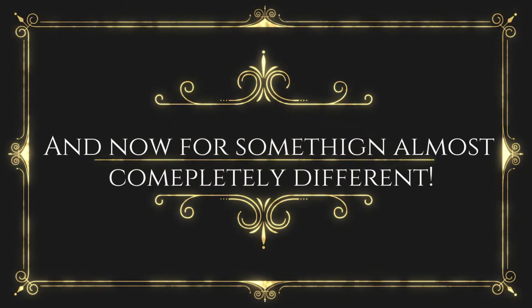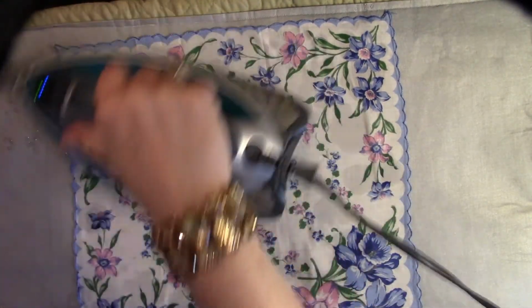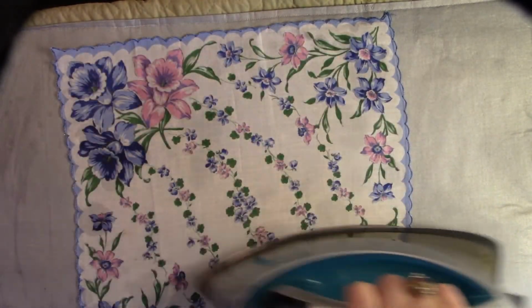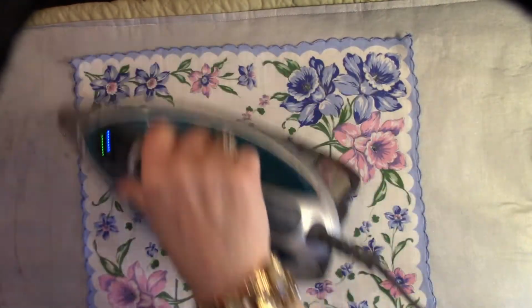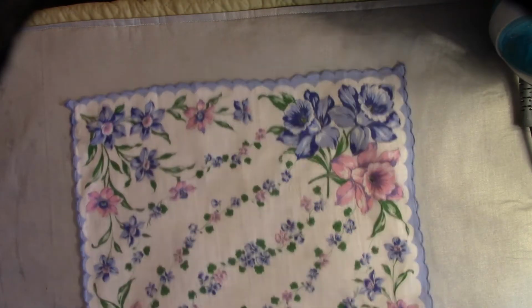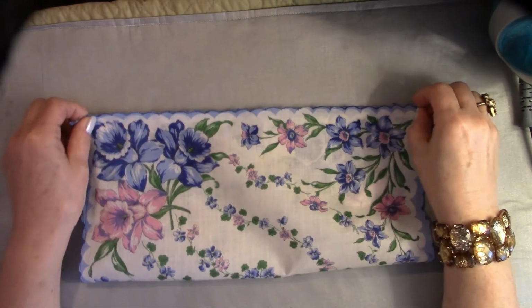And now for something almost completely different. And I'm going to share with you what I do with the handkerchiefs. So you're going to want to iron your handkerchief flat. When I wash everything, when it comes home from the thrift store, I do add starch in the wash. So fold your handkerchief in half and at each fold give it a good pressing.